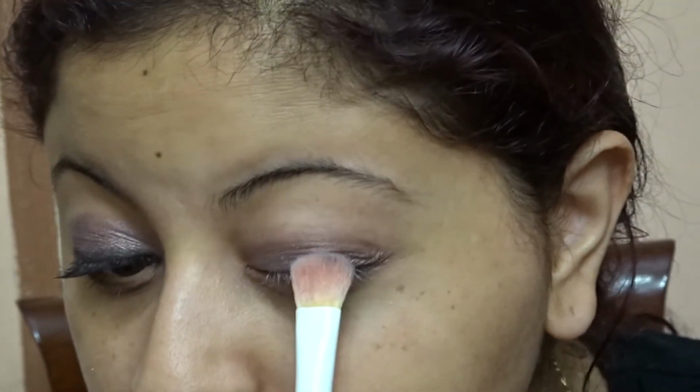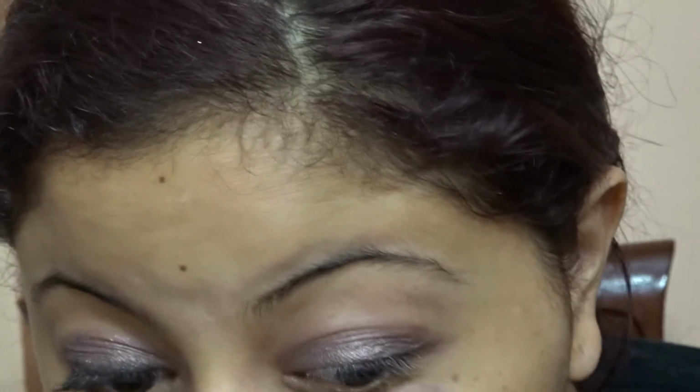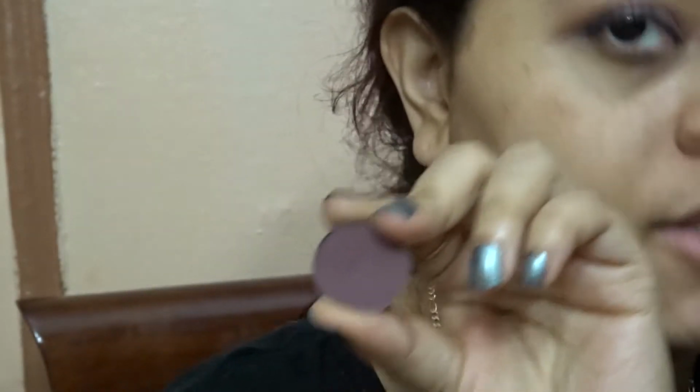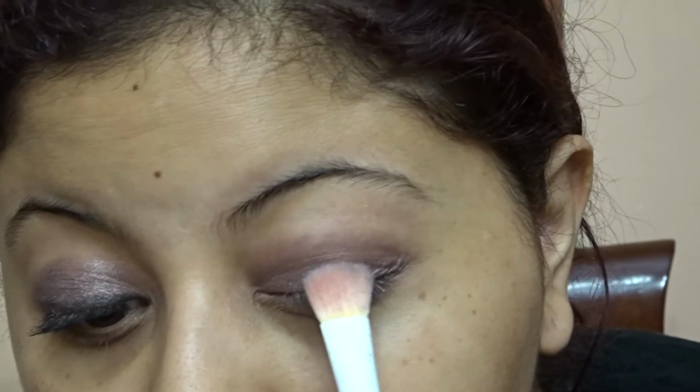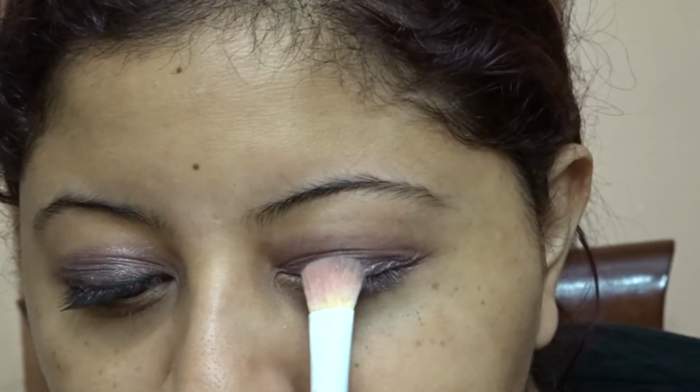Look how beautiful this is. I think I'm gonna add a little bit more of this plum purple by Luxie Beauty onto the crease again, just one more time. So it's gonna be like this. Beautiful, look how gorgeous this is. Then add a little bit more of this purple glitter, because I just really love it. Just pack it on.